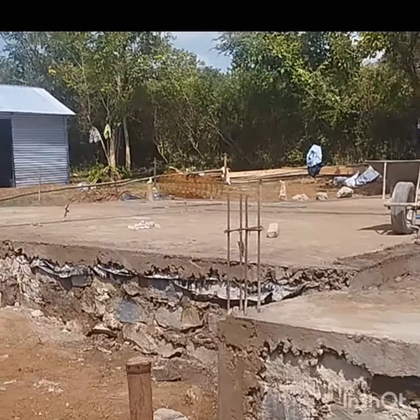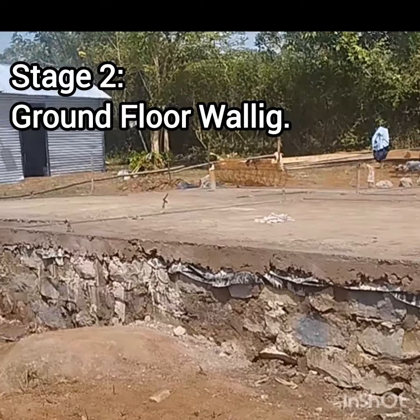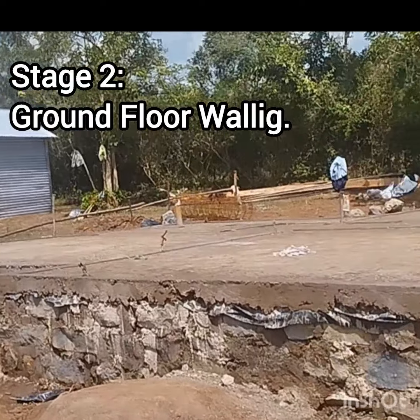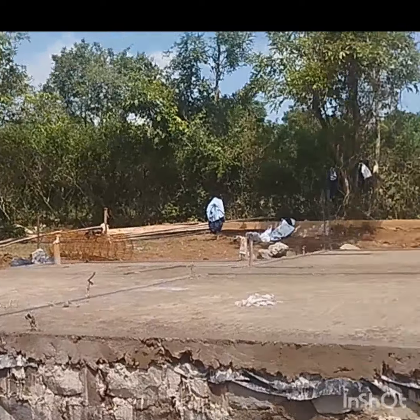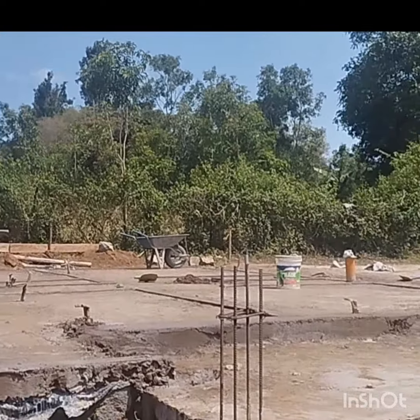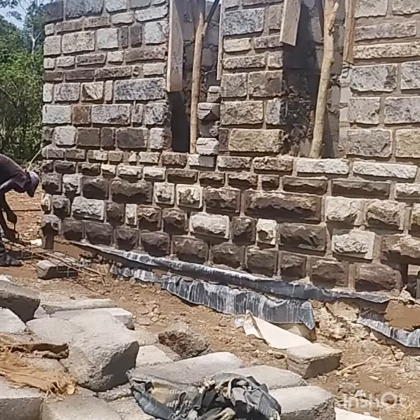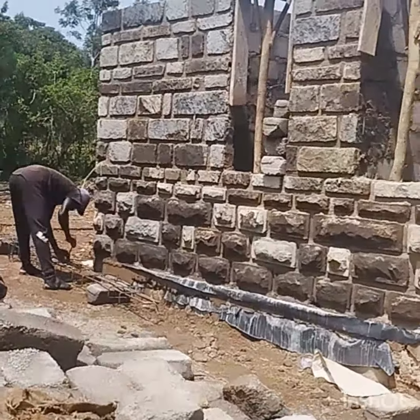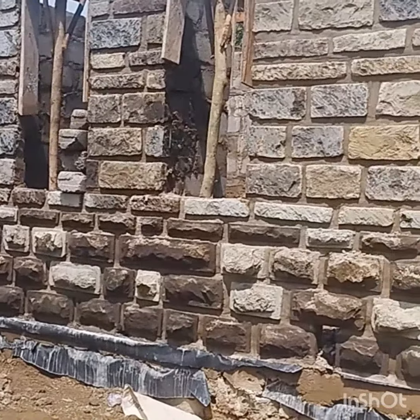Then, of course, the next stage is the ground floor walling. Of course, we did the screening. We mapped out the rooms again using the same profile that we had done before, so that the wall above the ground is aligned with the wall on the foundation for good and strong transmission of loading from the roof coming downwards.